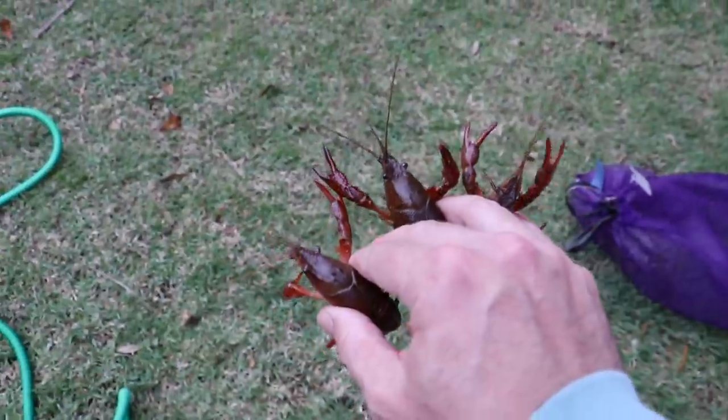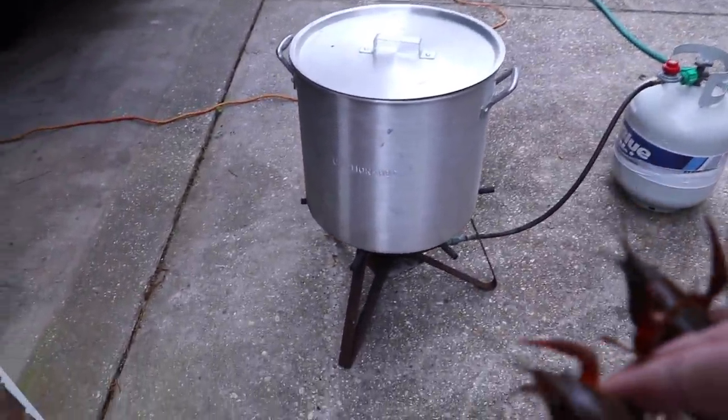Look at them claws. There we go. You survived. You're not going in the pot. But instead, you get to go in the bait well. I got the light out, that way we can see them.